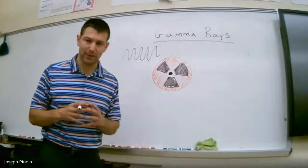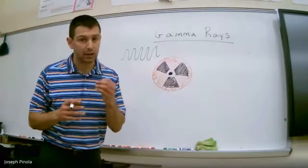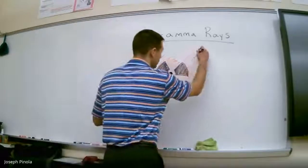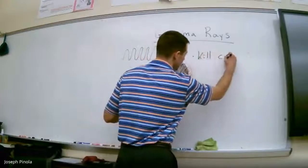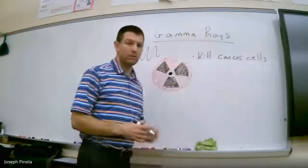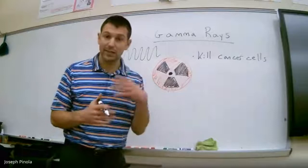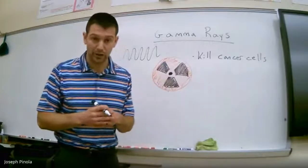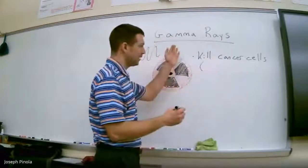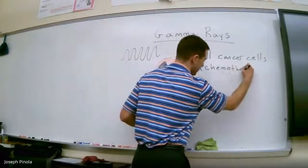Well, since gamma rays have such a high frequency, they can be used to kill many cells, including cells that are bad. So gamma rays can be used to potentially kill cancer cells, which is a wonderful thing. Some people have been cured of cancer, or at least had their cancer go into remission because of gamma rays. That process of using gamma rays to kill cancer cells is called chemotherapy.